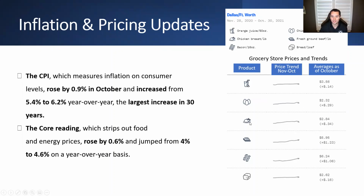Chicken breast, obviously we have Thanksgiving coming up, so that's going to be going up a little bit, maybe something on the menu for you. That has gone up 34%. And then you're looking at ground beef up $1.23. So there may not be a whole lot of red meat for Thanksgiving coming up this week. Bacon up $1.06, and then bread up 16 cents, guys.